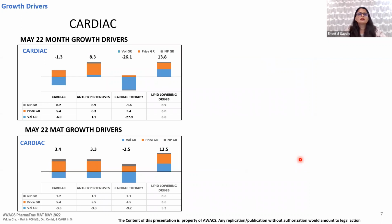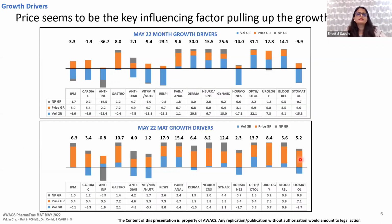Then we thought about looking at certain therapy areas in detail. Because when we are talking about cardiology therapy, just as an example, the price-led growth is close to 5.4% and the volume-led growth is minus 6.9%. Does it really hold true for all the sub-super groups or all the key therapies within cardiac therapy? So, just as an example, we have taken 6 top therapy areas, which contribute to around 60% of the IPM, and we have looked at how the picture looks for them.